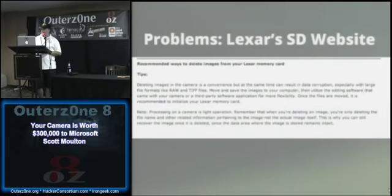You've got to have somebody implement that. And who knows where they're getting this code from, but now the camera has to format it, and it's got to use the content from this card to read and write. Lexar has this on their website, and I'm not kidding. This just shows you it's not really a memory stick problem, even though they're kind of making it seem like it is. Deleting images in the camera is a convenience, but at the same time can result in data corruption, especially with large file formats like RAW and TIFF files.